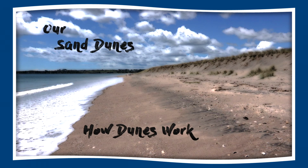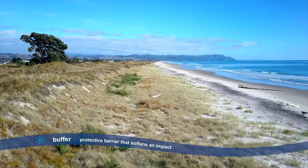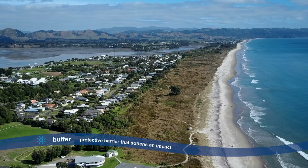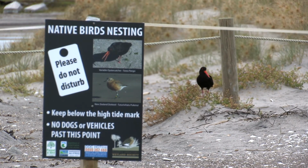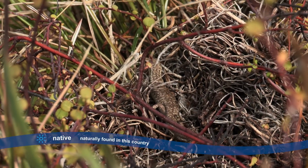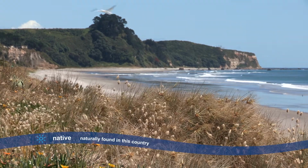Along our coasts, our sand dunes are a natural buffer between the moana and the whenua, the sea and the land where we live. They protect us and our homes from being flooded. The dunes are also home to special plants and animals that are native to Aotearoa. So sand dunes are a very important part of our coastal environment.